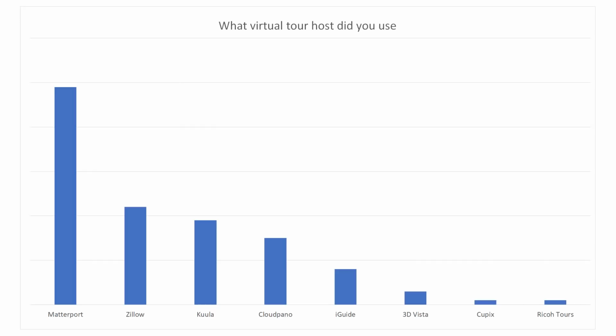Matterport continues to take the lion's share of the market. Cloud Pano really dropped off on here, and it's surprising for as much advertising as they do. If you've ever been on Facebook, you've probably seen a million ads of theirs. A newcomer is iGuide, which I've seen some great results from, but it's still very low in the usage here. So I would recommend, if you're interested, take a look at iGuide. I have seen some great stuff come from that.